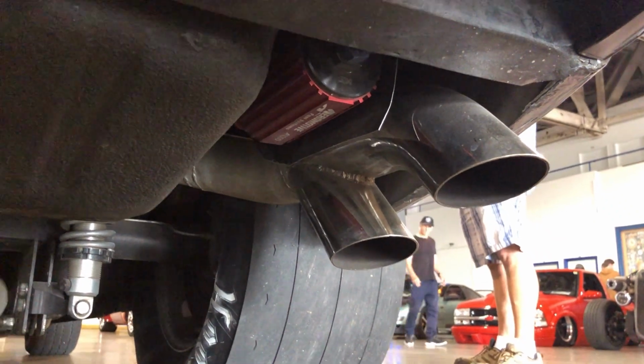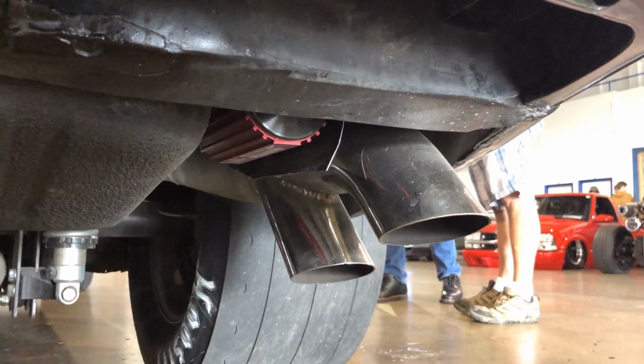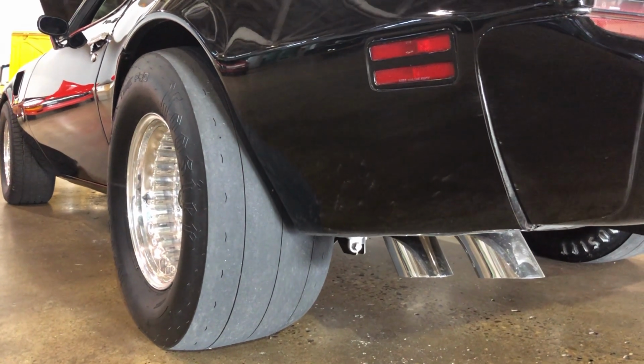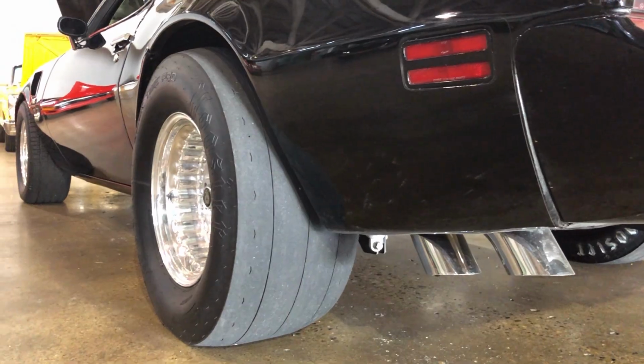So I had Flowmaster, I think it's their 60 series, the 3-chamber. They don't make them in 3.5, so I had to pay a fair bit and have them custom make the mufflers for me. And then I did the tailpipes, and I actually made like the Trans Am dual pipe that comes down and had the tips chromed. So they curve and tilt down and look a lot like the factory ones.